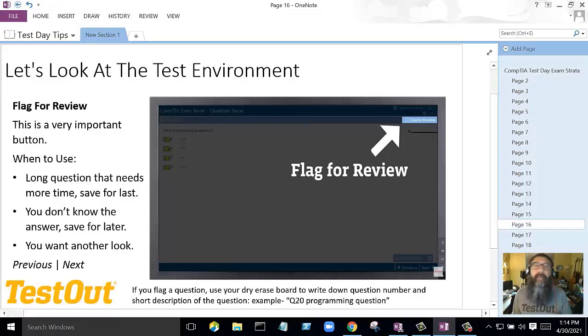You hit the flag button and now you're saving it for another screen called the review screen. So when should you flag? Well, long questions that you need some time for. Now, can you answer a question and still flag it? Yes, you can. You can take a wild guess at it and then flag it if you want, because then you can look at it later. Or something you want another look at.